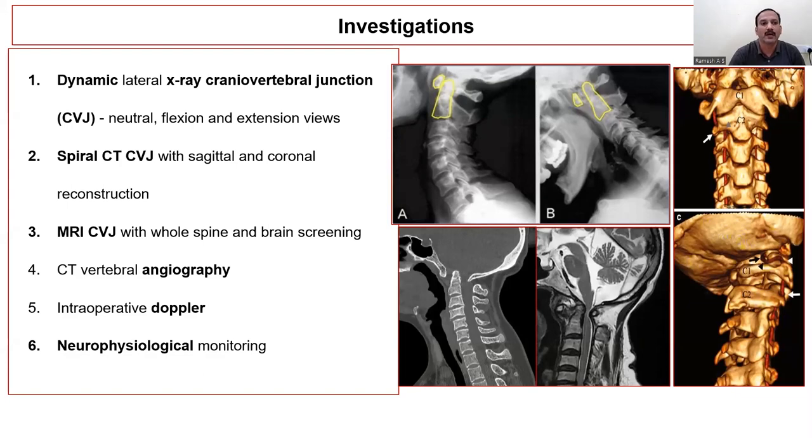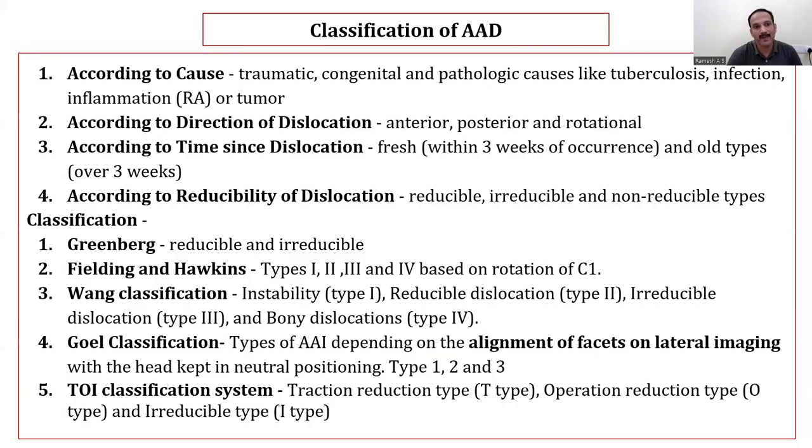Classification of atlanto-axial dislocation: there are so many classifications. It can be classified according to the cause, the direction of dislocation, the time since dislocation happened, or reducibility. Some of the named classifications are Greenberg, Fielding, Wang, Goyal, and TOI classifications. Coming to the cause, it can be traumatic, congenital, or pathological, like tuberculosis, infection, inflammation like rheumatoid arthritis, and tumor. According to the direction of dislocation, it can be anterior, posterior, and rotational. According to the time since dislocation, it can be fresh or old. And according to reducibility, it is classified as reducible, irreducible, or non-reducible types.